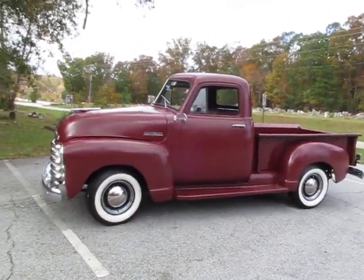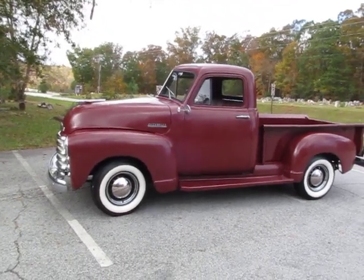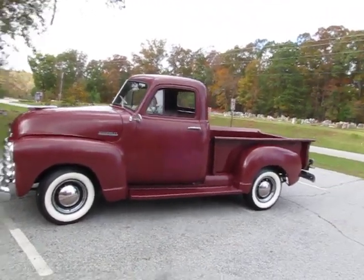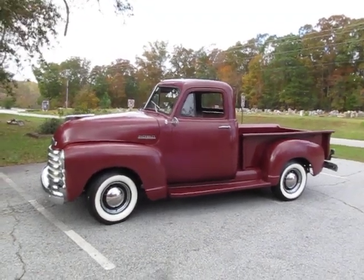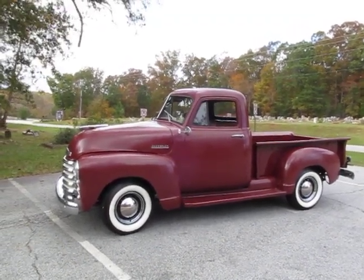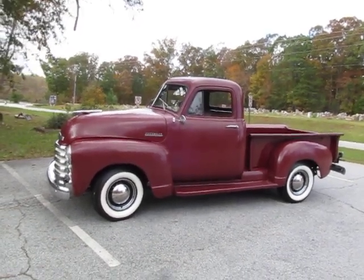I like that dulled out single stage looking kind of matte finish that these old trucks get when they've been painted. I'd guess this paint's a few years old, and they kind of get dulled out a little bit. But hit them with a buffer, they'll shine up. But I like the way that it looks right now.